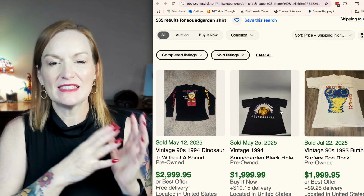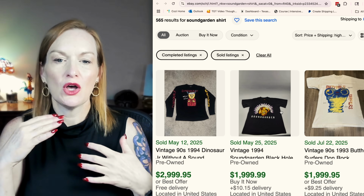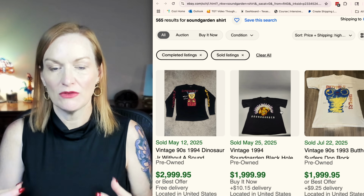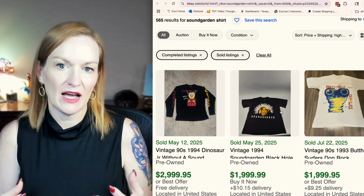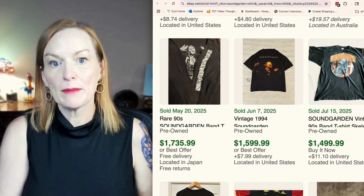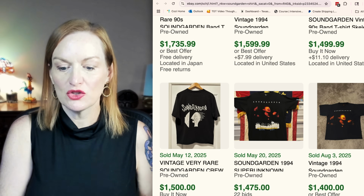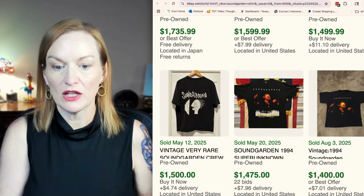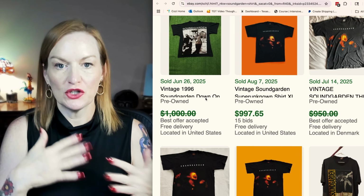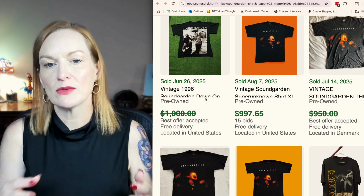it's good to keep in mind that that same genre of shirts, whether it's Soundgarden, Pearl Jam, Alice in Chains, all of those from that region, that Seattle grunge, all of those bands that came out of that area and that were big during this time are ones that you should really keep an eye out for because people are buying those right now. So I'm noticing multiple of the Superunknown shirts that are selling, $1,500 on this one. And when I scroll down, here's two others in the $1,400 range for the Superunknown 1994 tour. And while there are other Soundgarden shirts that are selling, it looks like this is the one I'm seeing most frequently selling for hundreds, if not thousands of dollars on eBay.